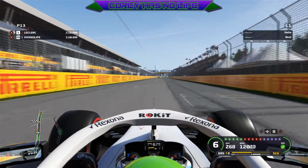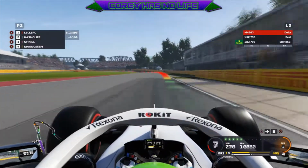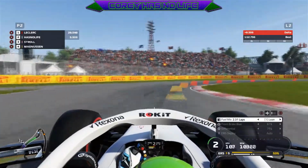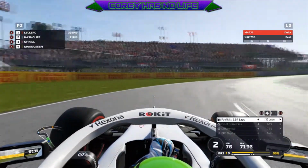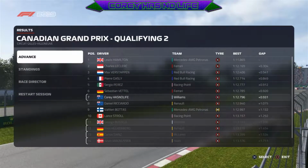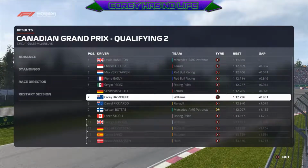There we got in the grass, had a big lock up coming into the final chicane there, but we crossed the line and it's a 1:12.7. Again good enough for P2, just behind Leclerc who did a 12.5. And now we skip ahead to the end of qualifying and it's good enough for P7 altogether.